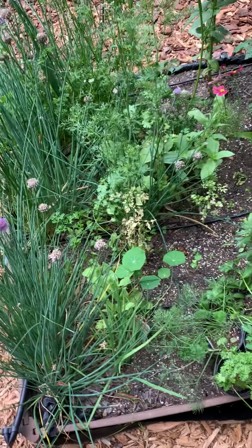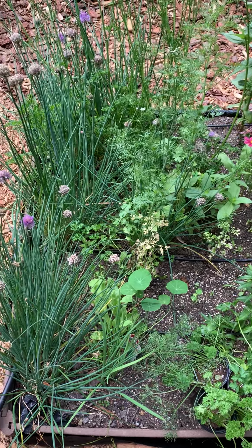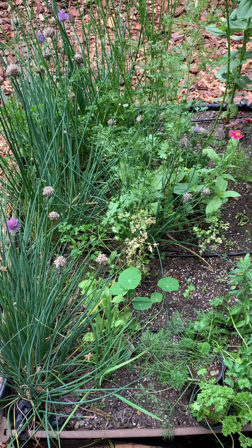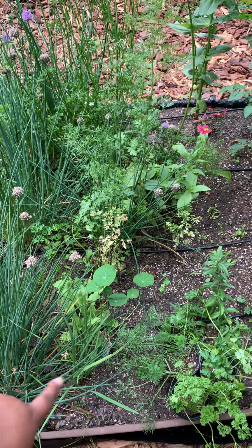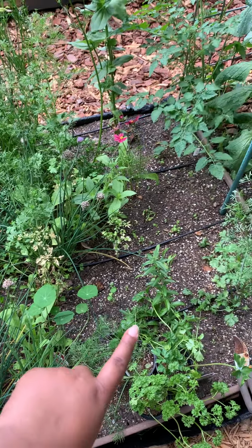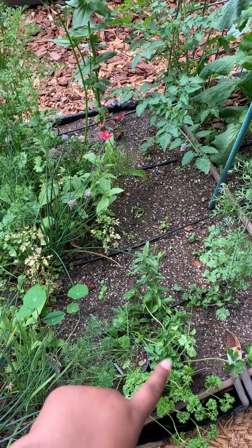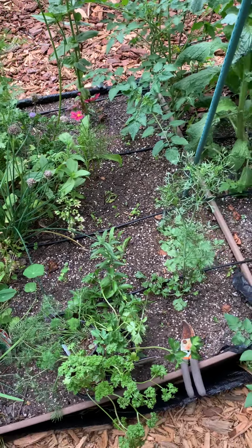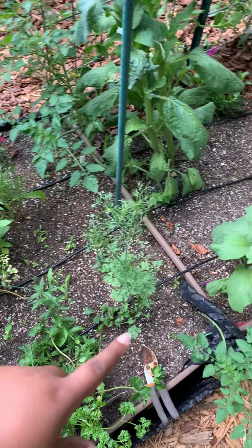Here is the herb bed. I've got a mix of herbs and flowers. So chives, parsley, cilantro, garlic chives, onion chives. Got some dill over here. Two types of parsley I just bought yesterday, because I do get swallowtail butterflies, so I want to have enough this year for them to be able to feed on.